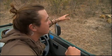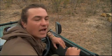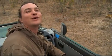And hyenas have a very interesting relationship with man. Nine times out of ten, if you walk into a lion during the day, man is the dominant diurnal predator, and they're gone. They run like a bad smell. They just disappear into the bush. Whereas a hyena will look at you, sort of half run away. He knows you're not that fast. He's not really going to worry too much.